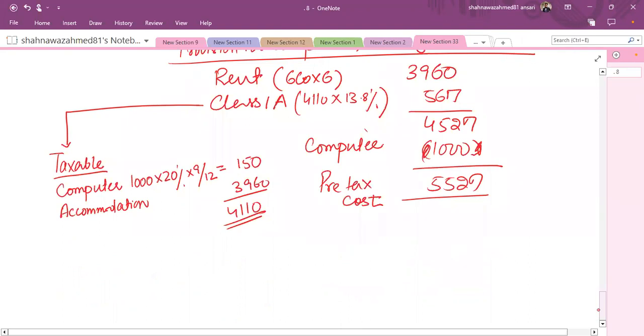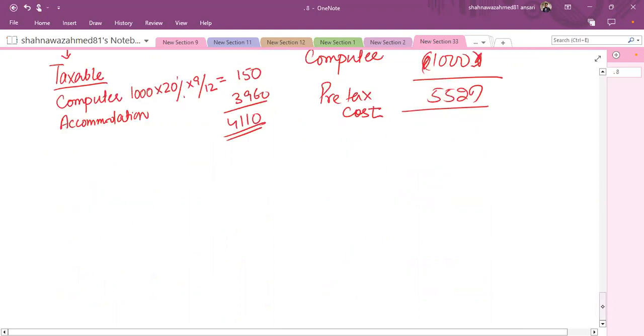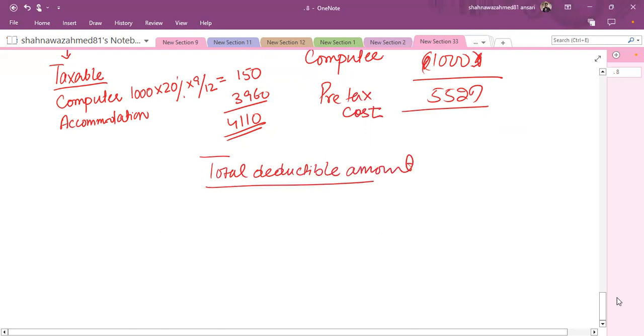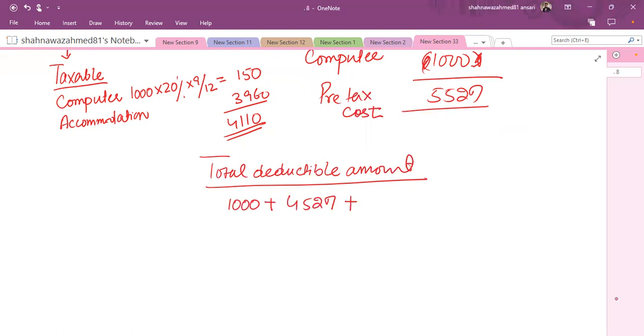Now we need to find out tax so that we can identify the total cost. The total deductible amount for the corporation as an expense from the profit and loss account, on which we get some tax relief, is 1,000 against the computer. This is the cost. The rest, 4527, is the cost, and the allowable expense against the lump sum amount. So the total one is 31701. This is the deductible amount.